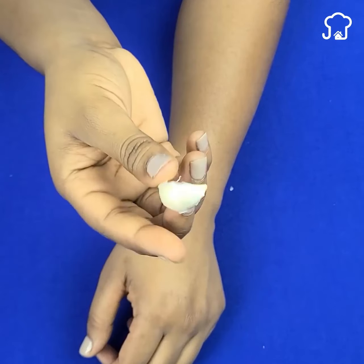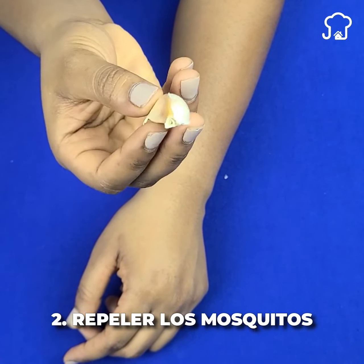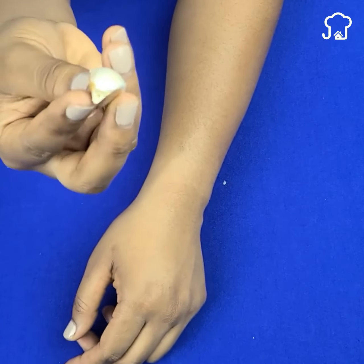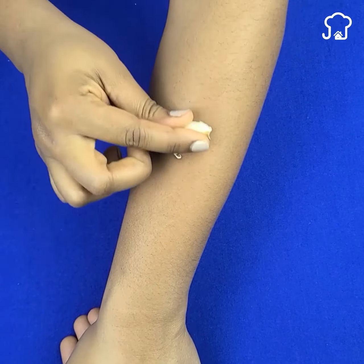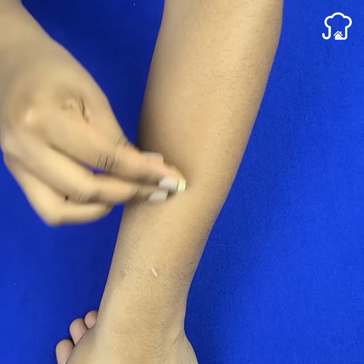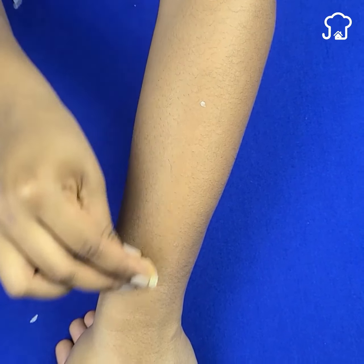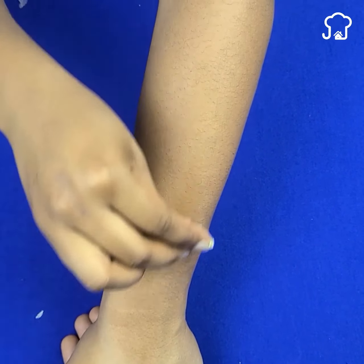Number 2. Repel mosquitoes and mites. Mosquito bites are quite annoying. Garlic produces a strong smell that mosquitoes hate. You just have to take an unpeeled clove of garlic and rub it on the desired area. The mosquitoes will stay away from you.